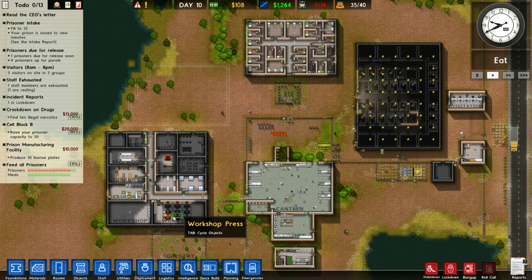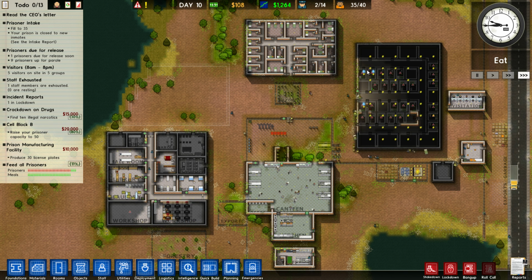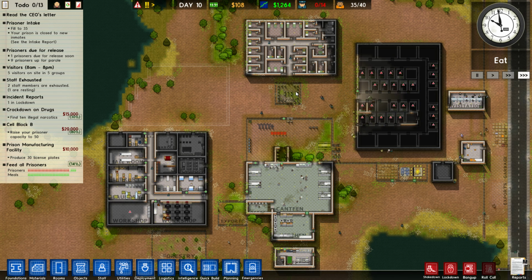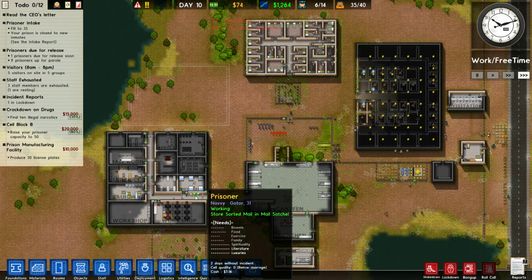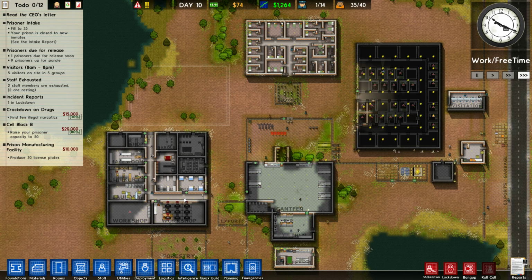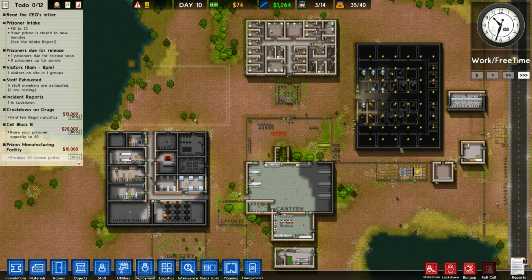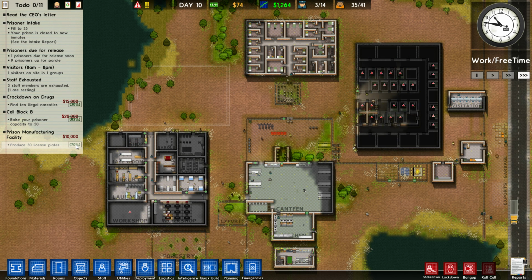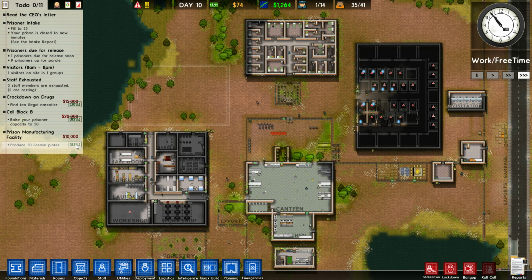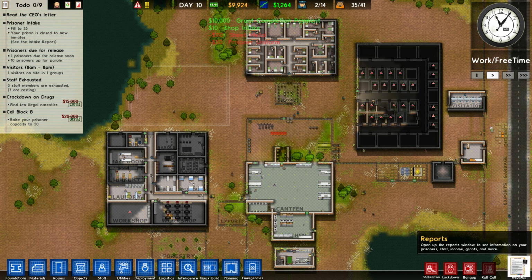Produce 30 license plates. Why has that not occurred already? Game, why have we not already made 30 license plates? Is it because it hasn't been on fast forward and that they are all now only just going to work? Yes, yes, yes. Make it. It looks like it's easily going to occur. Go on. Yes. That's what we needed.